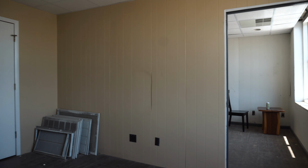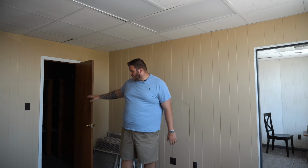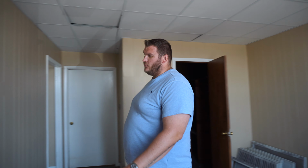So this is office 2 of 4. We're gonna have our chief operating officer and my personal assistant, executive assistant in here, as well as files and everything will go in here. We'll have to redo that a little bit. And a cool little window into my office.